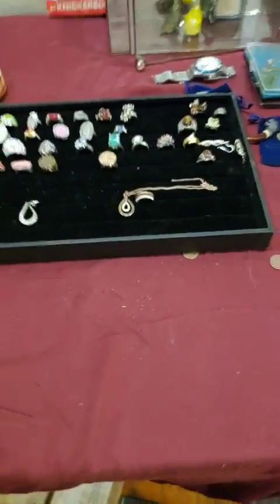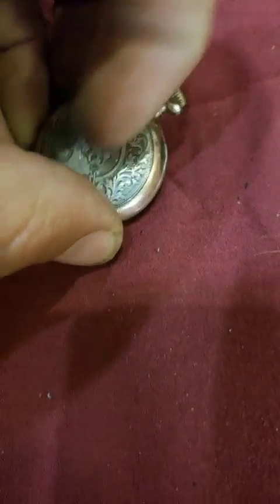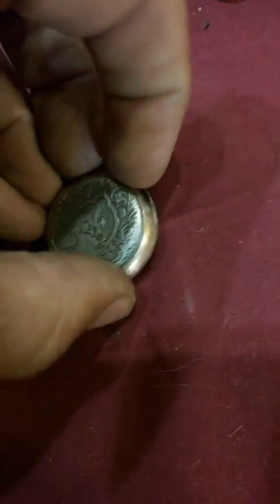All right, what do we have here? We have a little pocket watch, silver. Has a little nick on it, but this is silver. Let me see if I can open it here. This is a silver pocket watch. Hold on one second. I'll try to open this thing. It's not really opening, but okay, here we go.